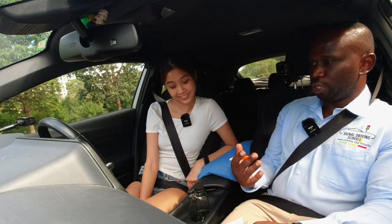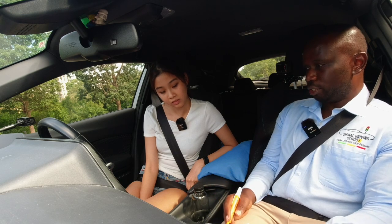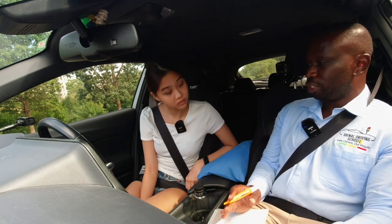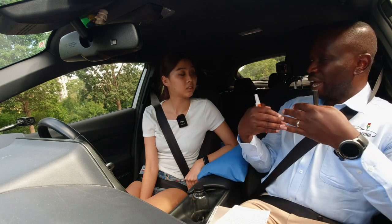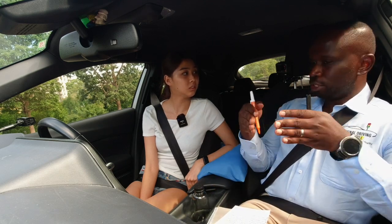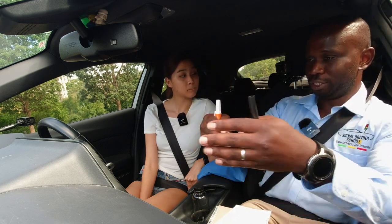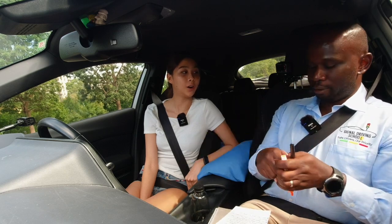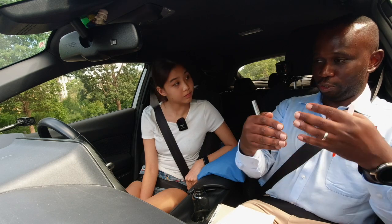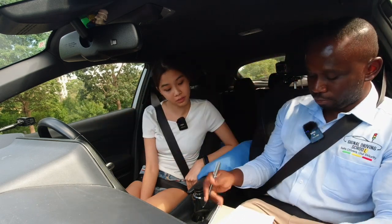Basically, it's not a critical error because you're not necessarily going on the wrong side. But every time you're doing right turns, you're cutting a corner. You're holding back. Instead of getting to the other side of the road before turning, you're cutting through. Oh, okay. You need to go forward. Don't hold back. You're going to move forward and then turn. Oh, okay.